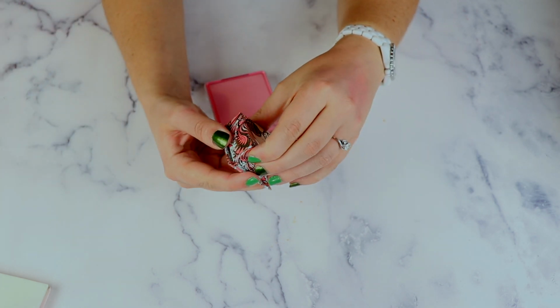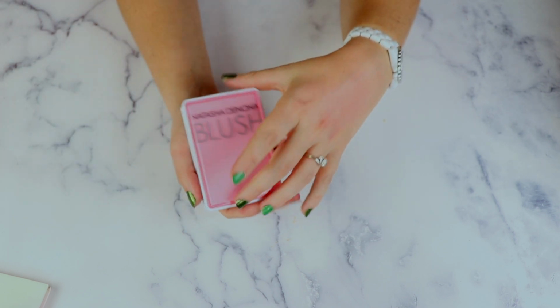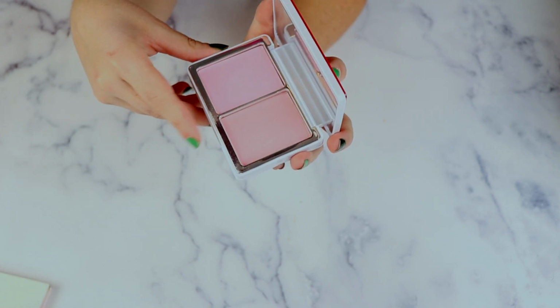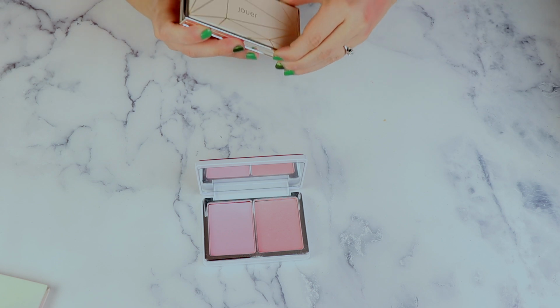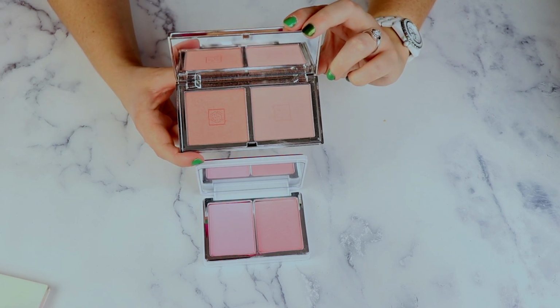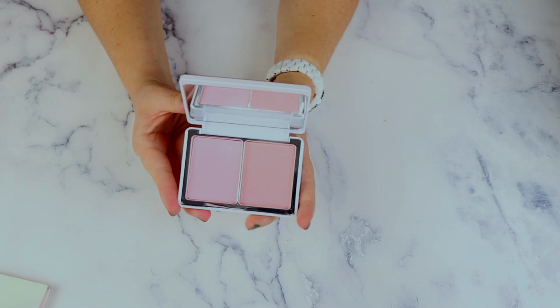I'm also going to keep my California blush by Benefit. I love this. And lastly, this is a blush duo that I bought from Natasha Denona. This is actually quite similar to the Jouer Blush Duo. Let me try to compare these two. I feel like the tones, maybe they're not that similar. I mean, they're kind of similar, but I like the Natasha Denona one a lot more. I don't find this to pull ashy on me.